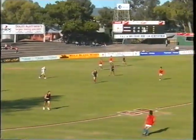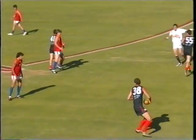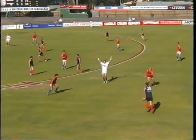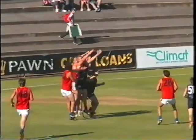So, kick out. Number 6. Aish up. Aish completes the mark. Good mark. Some of his old man's skills, but he certainly picked up the height department. He certainly has. Tall fellow is Jesse Aish as he sends the ball back in for Norwood.